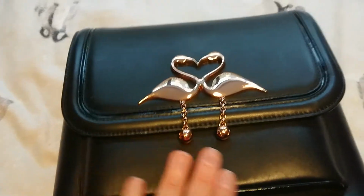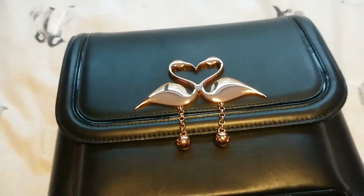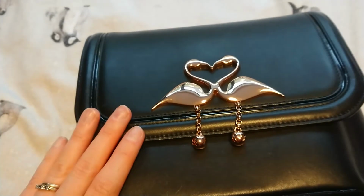Anyway, I got really excited about this bag, and I asked Emma, and I hummed and hawed and hummed and hawed. And in the end, including postage, I paid £140 for this bag. It is real leather. It is beautiful.